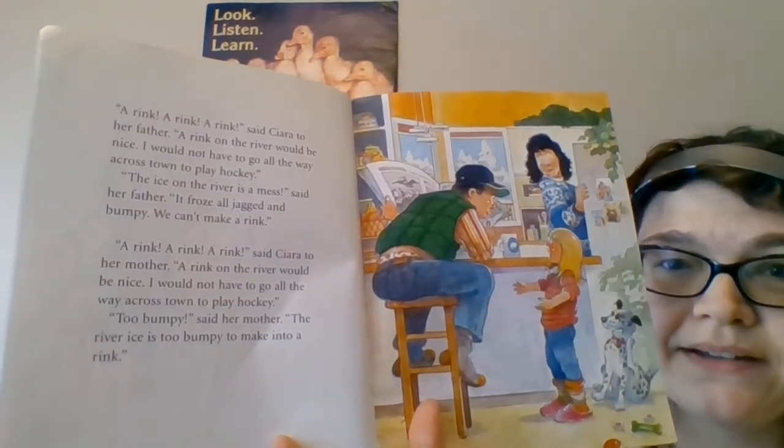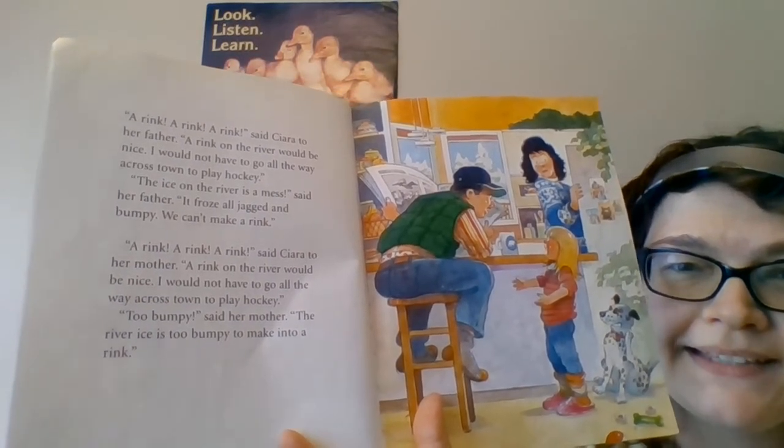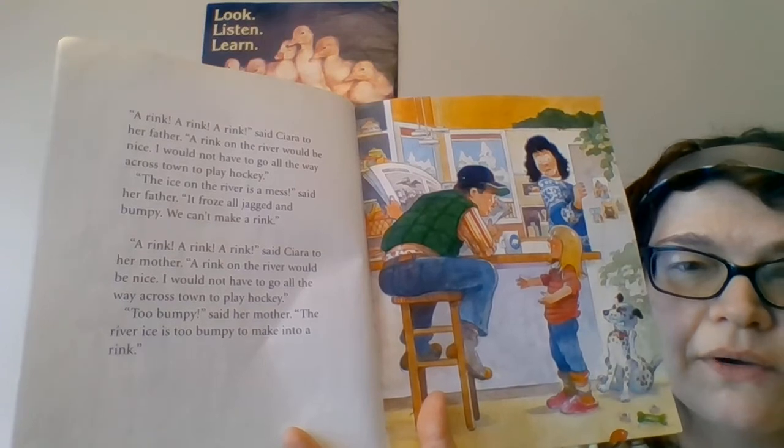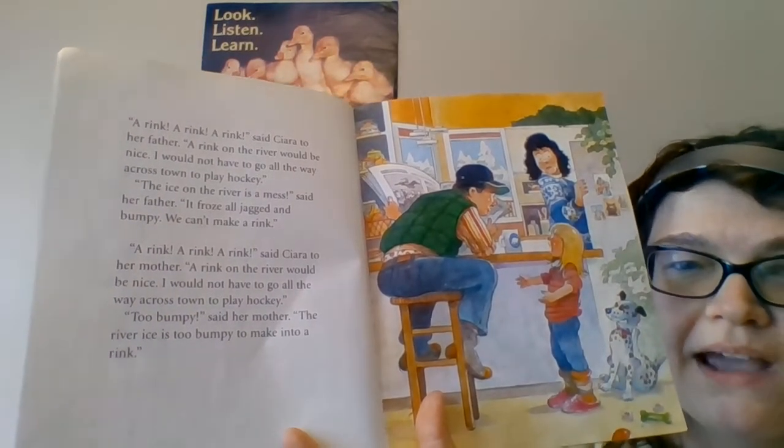"A rink," said Sierra to her father. "A rink on the river would be very nice. I wouldn't have to go all the way across town to play hockey."